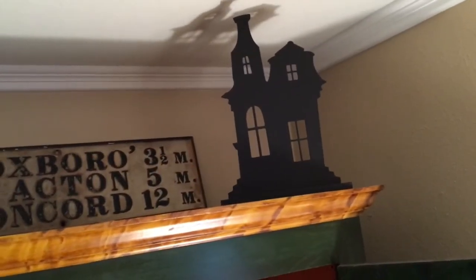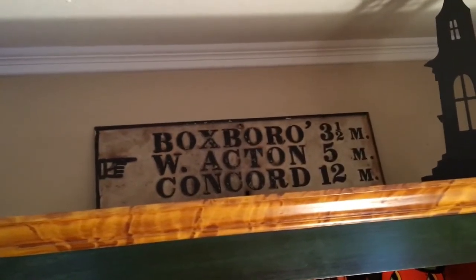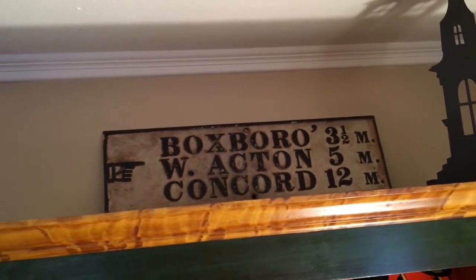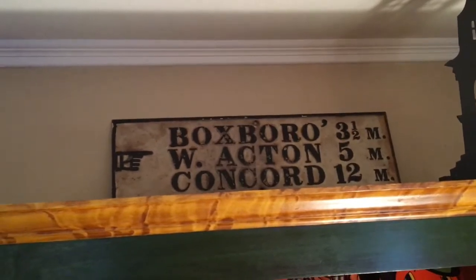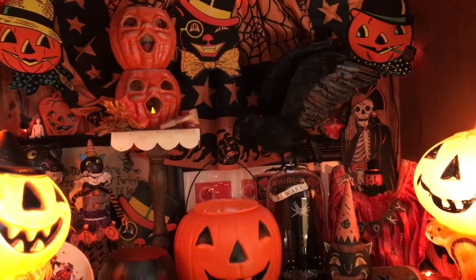And then this piece was from Target last year. This sign, I grew up in Massachusetts, and it's an antique actual road sign. It's made out of, I guess, cast iron, and I found it online a couple years ago. This is right where I used to live in Massachusetts, so I'm sort of stoked. Yeah, here we have this.